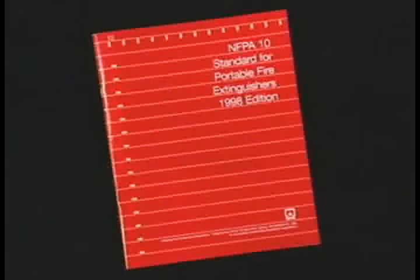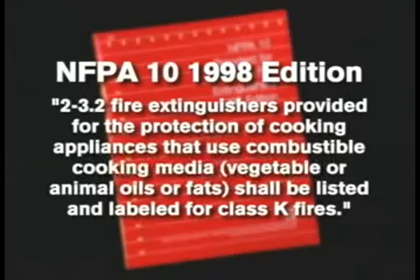NFPA 10 1998 Edition states 2-3.2. Fire extinguishers provided for the protection of cooking appliances that use combustible cooking media, vegetable or animal oils or fats, shall be listed and labeled for Class K fires.